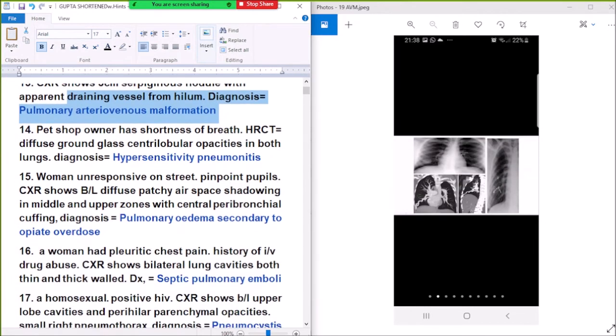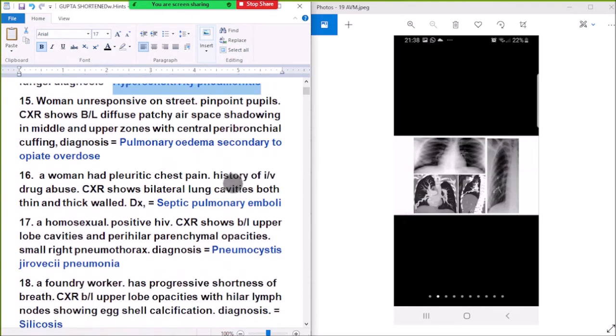Question number 14. A pet shop owner has shortness of breath, his HRCT shows diffuse ground glass centrilobular opacity in both lungs, diagnosed as hypersensitivity pneumonitis. Pet shop owner is the hint, and then he has diffuse ground glass centrilobular opacity in both lungs, diagnosed as hypersensitivity pneumonitis.